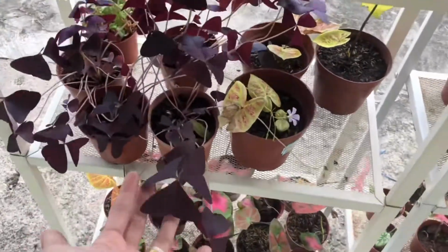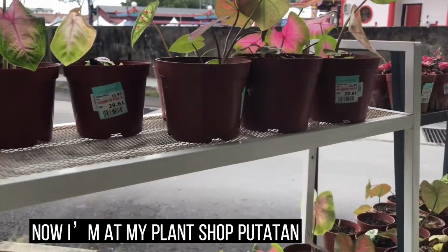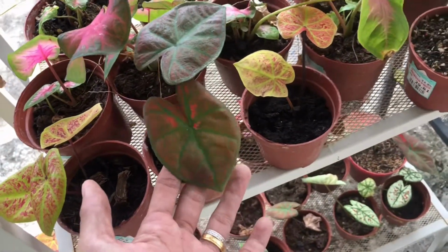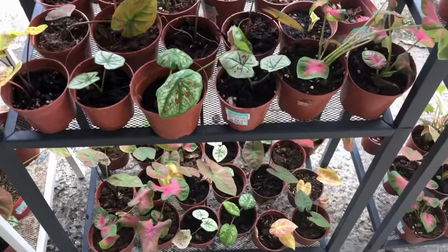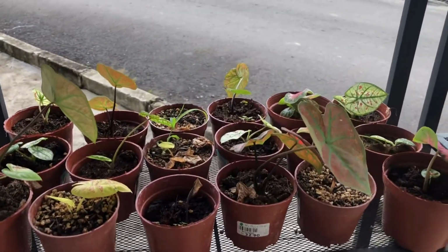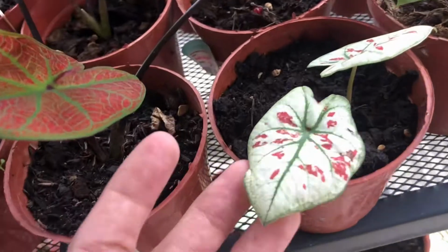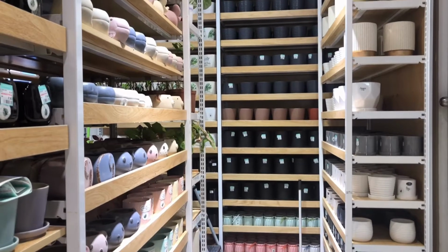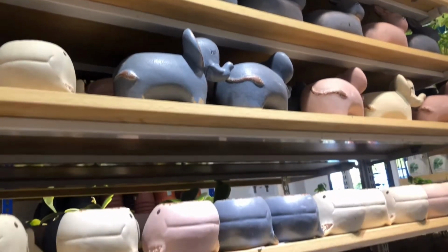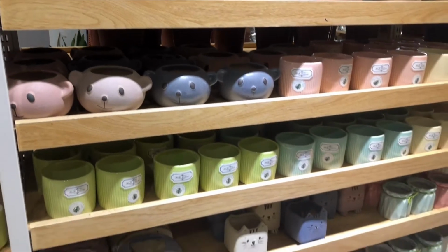They put this caladium and this beautiful oxalis, oxalis repens outside. Now at my pet shop you take sunbath, kan. This is a spider caladium. The color, kan, so nice. Cute, cute punya pot. The pot is really cute.